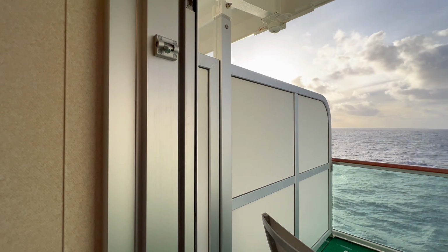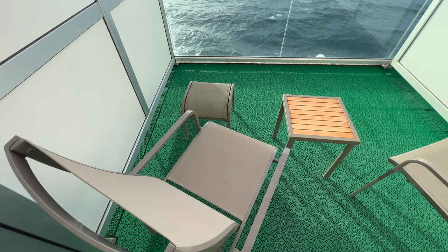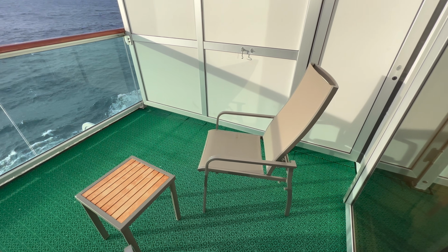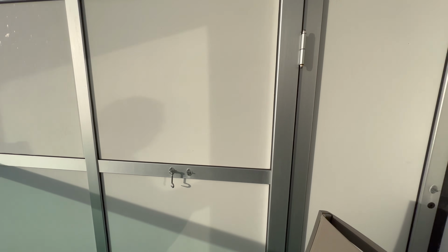And in terms of locks, a lot of people quite often wonder if you've got children, is it an issue? But you can lock that balcony door from the inside quite high up so that you've got no risk of the kids opening the door. Now, furniture wise, you've got your 2 chairs, you've got a table, and then you've got quite large dividers actually giving you privacy from either side.